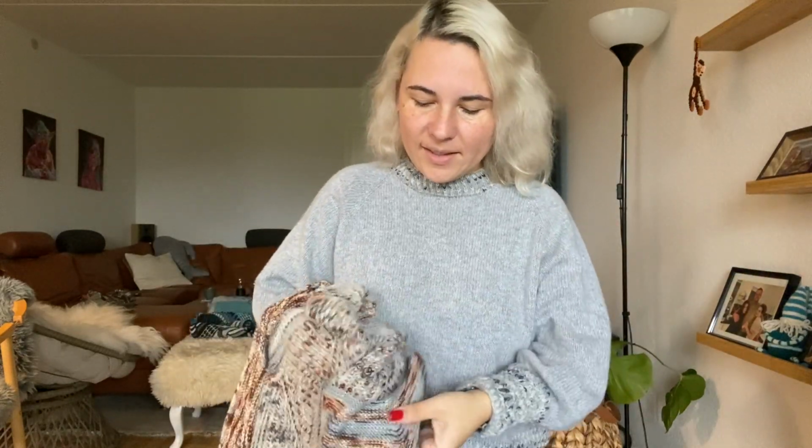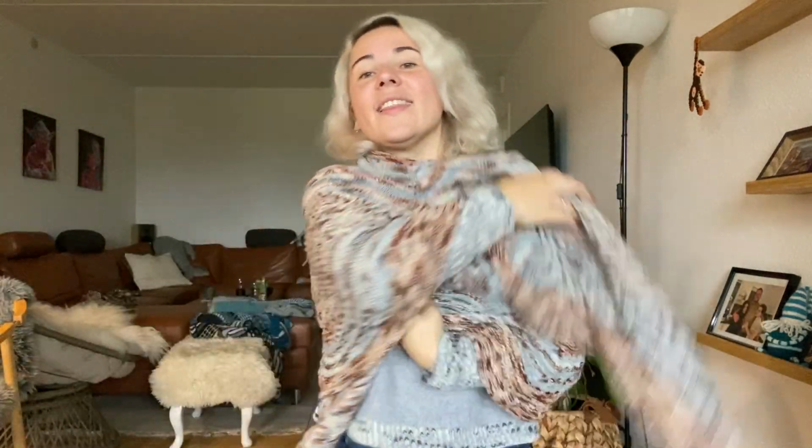I'm not wearing this that often. I'm mostly wearing this when it's not that cold, still like autumn or something like this, and then I wear this instead of taking a jacket. Then I'm just draping this like this and going like that. So that's more the way I'm wearing this. I'm also sometimes taking this as a shawl with me when I know that maybe it's not that warm inside, like at work or something like this.